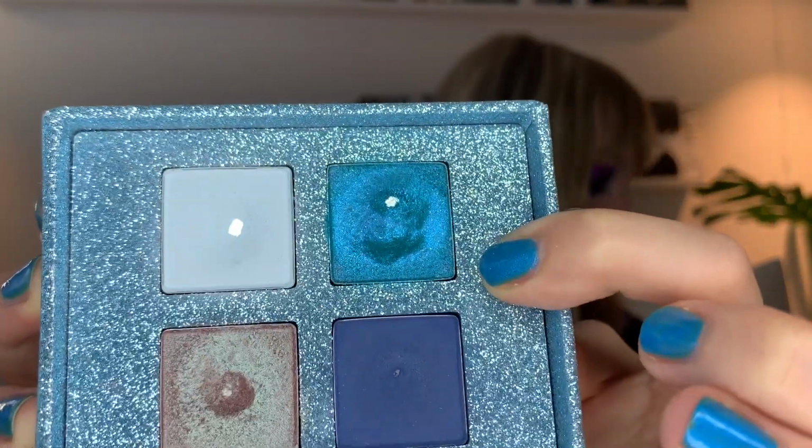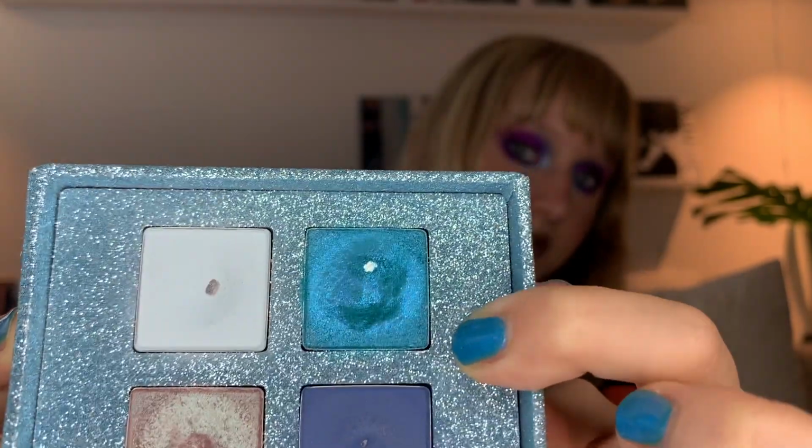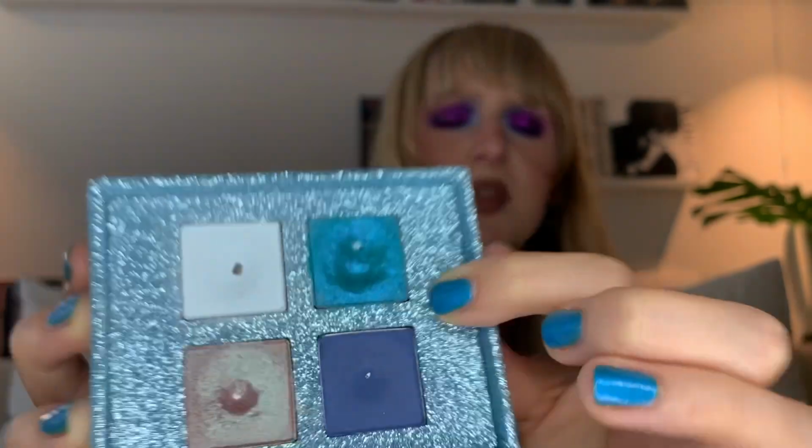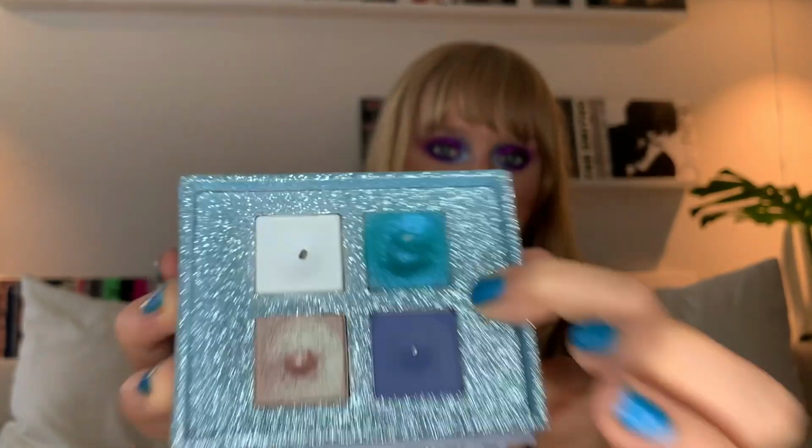And I used Chili 10 times, and it was the second shade I hit pan on. I used it a lot in the same look, which was putting Chili, which is the shimmer, all over the lid, and then using the darker color in this palette to do kind of like a 60s cut crease. And I quite enjoyed that look. It looked really nice, and I quite enjoyed this shimmer.